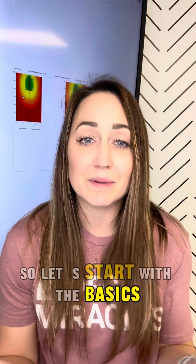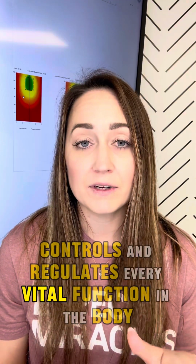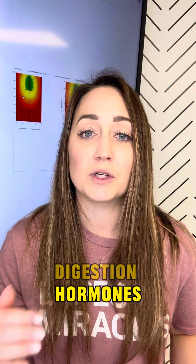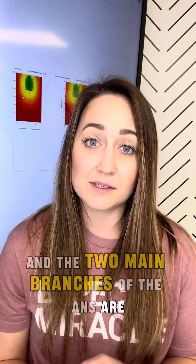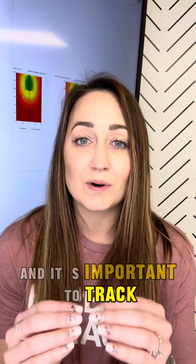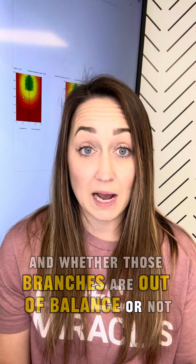So let's start with the basics. The autonomic nervous system controls and regulates every vital function in the body. This includes heart rate, respiratory rate, digestion, hormones, reproduction, thyroid function, everything else. And the two main branches of the ANS are fight or flight and rest and relax. And it's important to track how each side is functioning and whether those branches are out of balance or not.